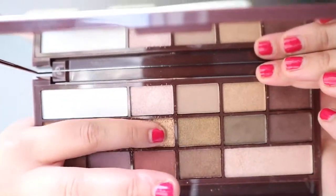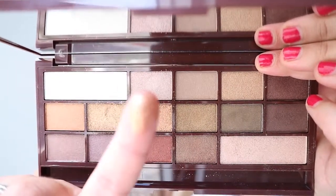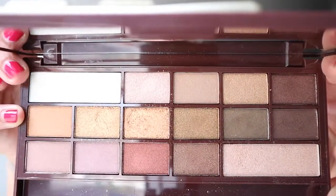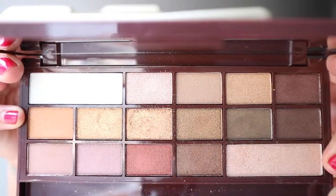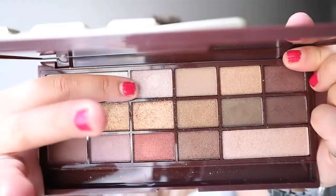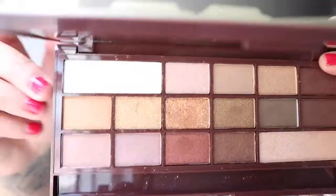If I show you this gold, for example, I think it's pretty good for an £8 palette, or £9 palette. I think that's pretty good. There's two highlight colours here and here as well. This is a nice, subtle, natural looking highlight. And same with this one, but this is a really, really intense highlighter. I don't actually use this because it's just too much. It's like a silver highlight.